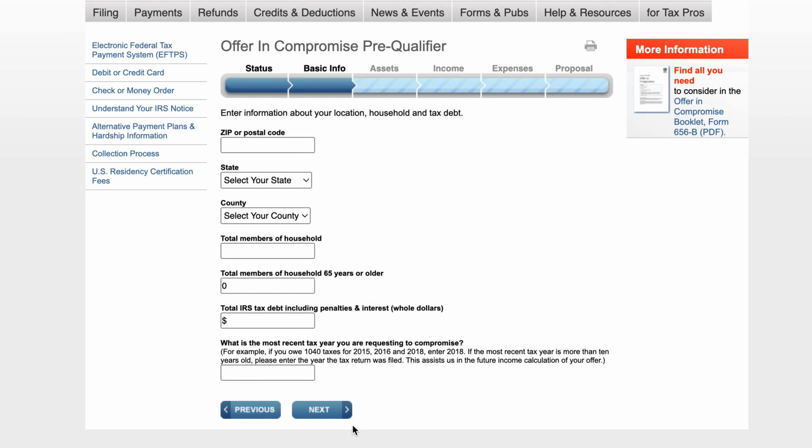Next is basic info, basically your locality. I live in Tampa, and this happens to be my zip code. We have 4 members of our household, none of them 65 or older. And we're talking about $25,000 worth of tax debt. And then the most recent tax year, as I mentioned, is 2022.